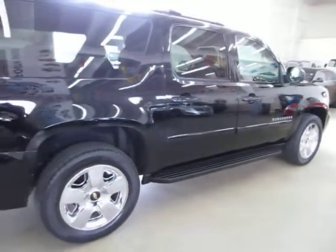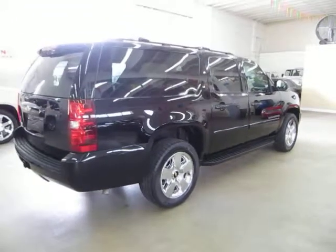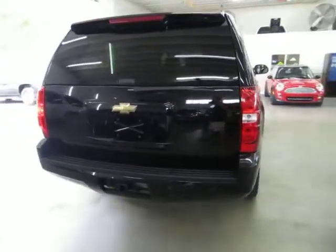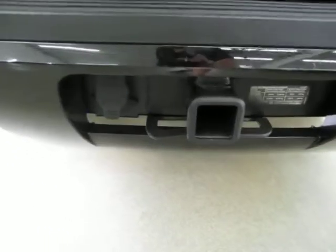This vehicle is equipped with upgraded 20-inch chrome wheels with matching Goodyear Eagle tires that are not new, but they're still in great shape. They definitely don't need to be replaced. Parking sensors on the rear bumper, those are the ones that beep when you approach another vehicle or object. Class 4 heavy-duty towing package with the electric connection there, ready to go for all your towing needs.